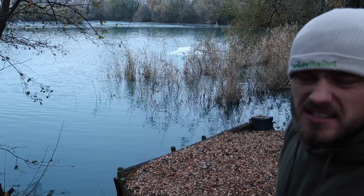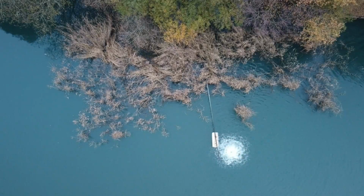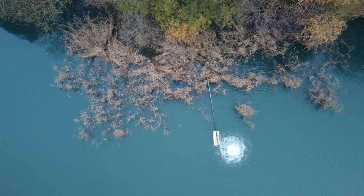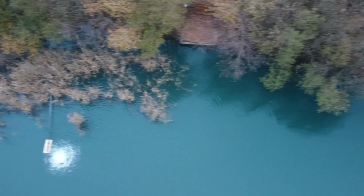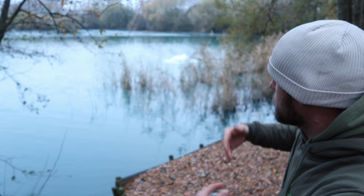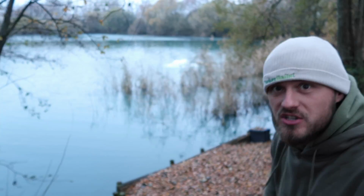And I think this is another massive thing with watercraft, going round, trying to find the fish. Bearing in mind this is the only bit that's not been frozen over the last week or so since we've had that hard freeze. This is the only bit that hasn't, due to the aerator being on constantly, dispersing that water and almost keeping the ice away from this particular area. So I think that's another reason why they're in it.